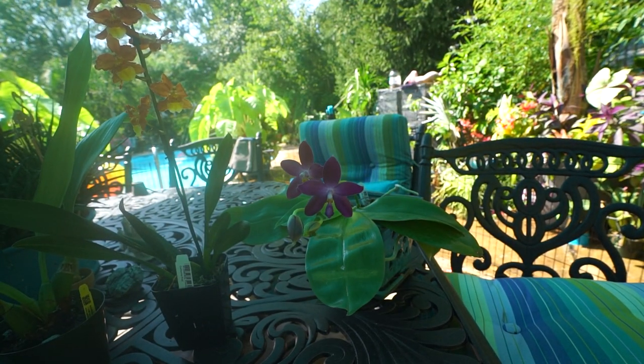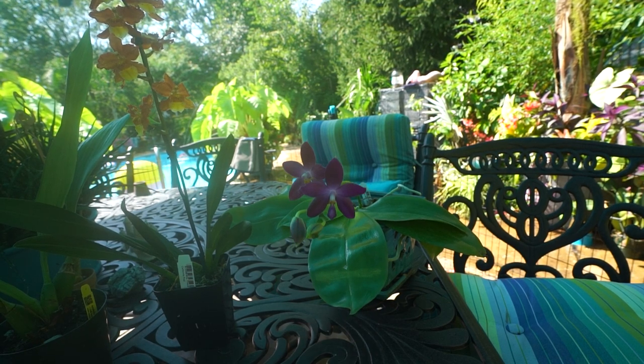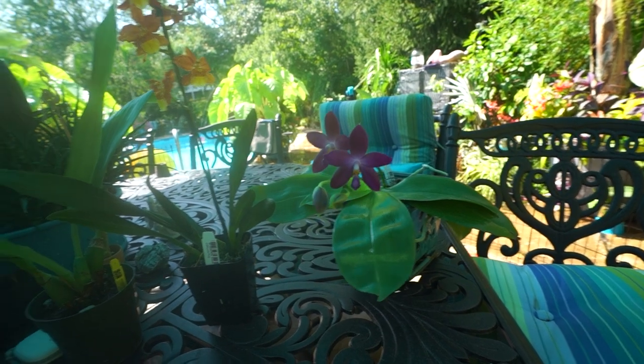But the Phalaenopsis Yang Yang Blueberry, that's a winner. I love this one. So fun and pretty. I know I said it too many times. The foliage is awesome. You get it.